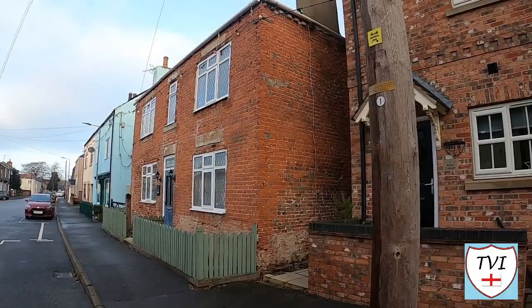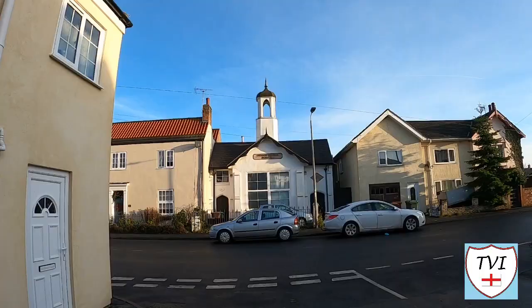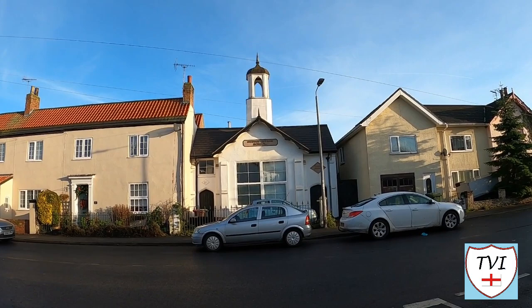OWSTON FERRY has a lot of properties which have changed their use over the years. That one behind me there, that brick building, says the old filling station on it. And here, this is Mariner's House. Now, I don't know whether this is an old pub, but it certainly looks like it could have been. This building was OWSTON Church School. Over the right-hand entrance, it says Boys School, suggesting there was maybe a girls' school somewhere nearby too. It's now been converted into a private dwelling.